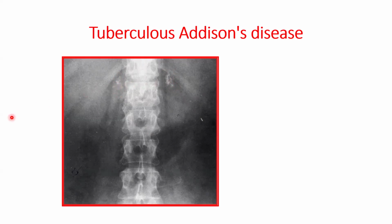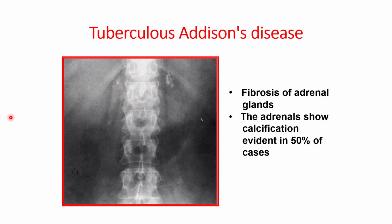Why are the adrenal glands calcified? Because this patient has fibrosis of the adrenal glands due to post-TB, and on top of these fibrosed adrenal glands, in 50% of cases, calcium can deposit, and calcium appears white on plain X-ray. All right, is it clear?